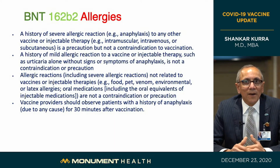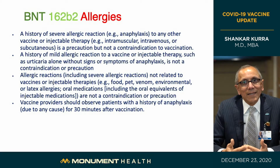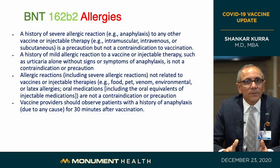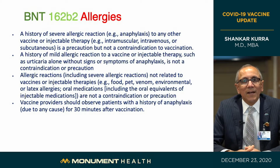Having said that, if you've had allergic reactions in the past to foods, to pets, to environmental allergens, latex or oral medications, all of those are okay for you to still get this vaccine. This vaccine doesn't cross-react with those kinds of allergies. You're totally safe to get it. We always watch you for 15 to 30 minutes after you get this.